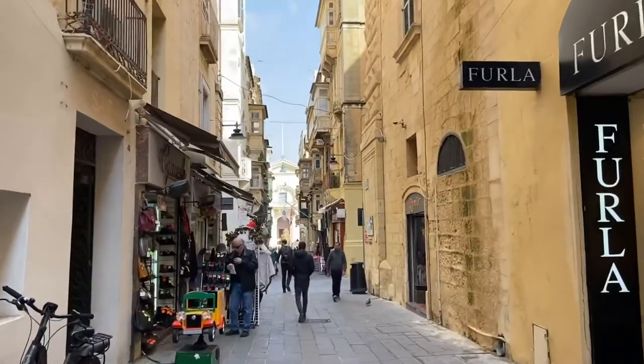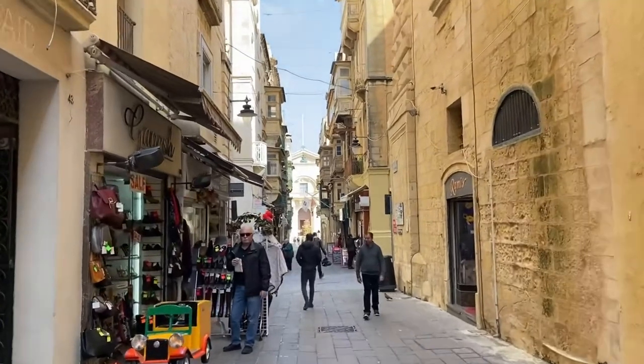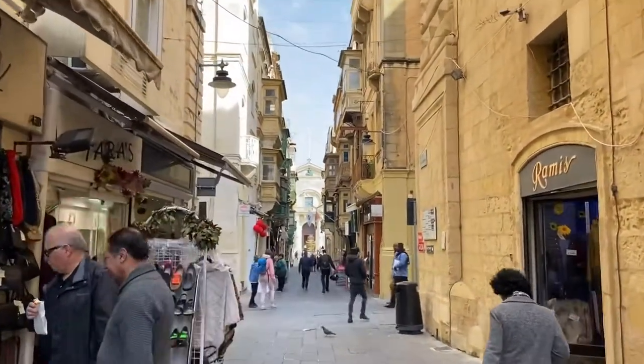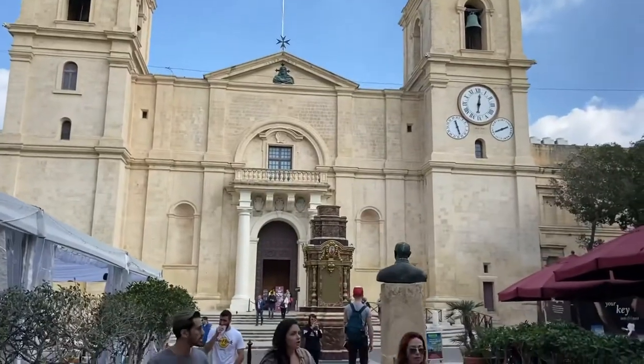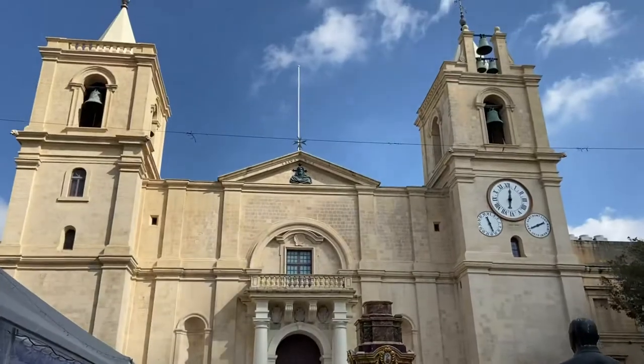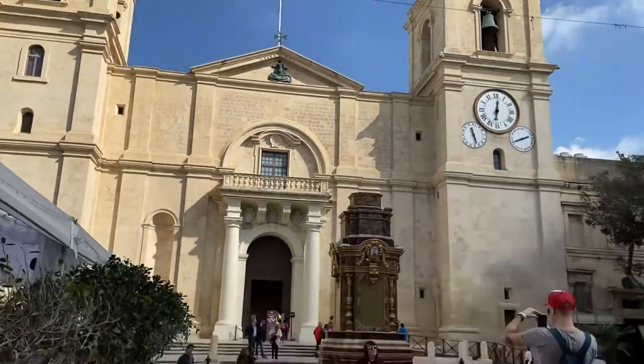So this is us again, just walking through the streets of Valletta. A lot happening, lots of food stops, lots of takeaways, lots of shops, a lot to do in Valletta. So it was a really nice day. We were actually really tired by the end of the day.